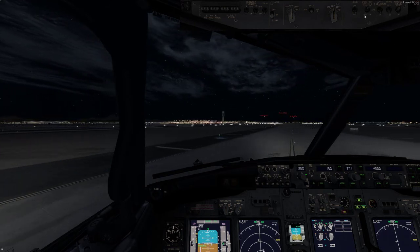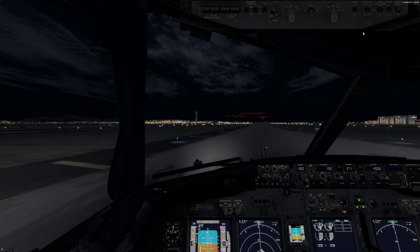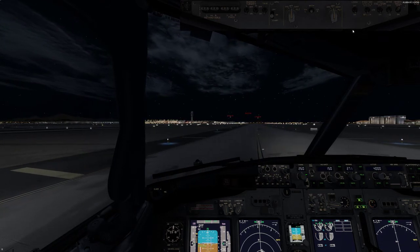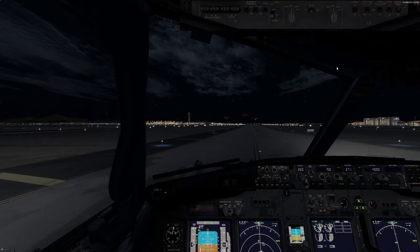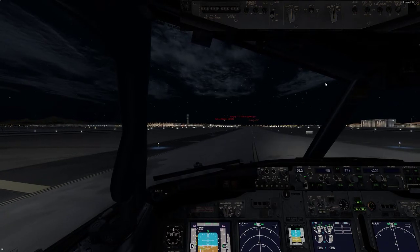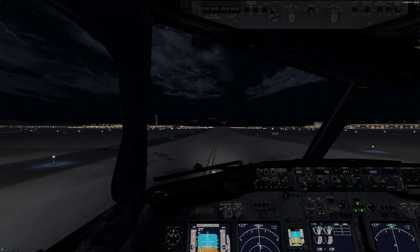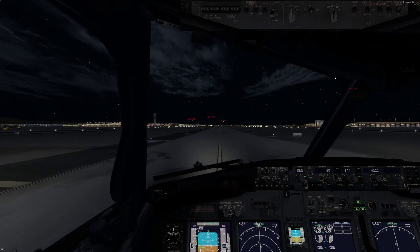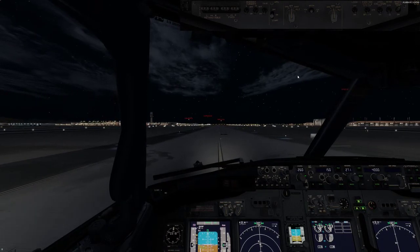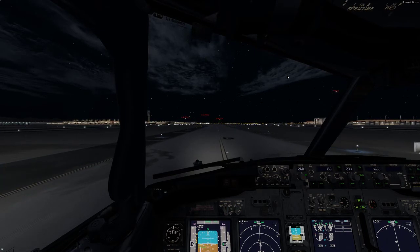Express 001, hold short 25 right at Foxtrot 6. Hold short, 25 right, Foxtrot 6, Canadian Express 1. American 106, wind 220 at 3, runway 25 left, clear to land. Runway 25 left, American 106.